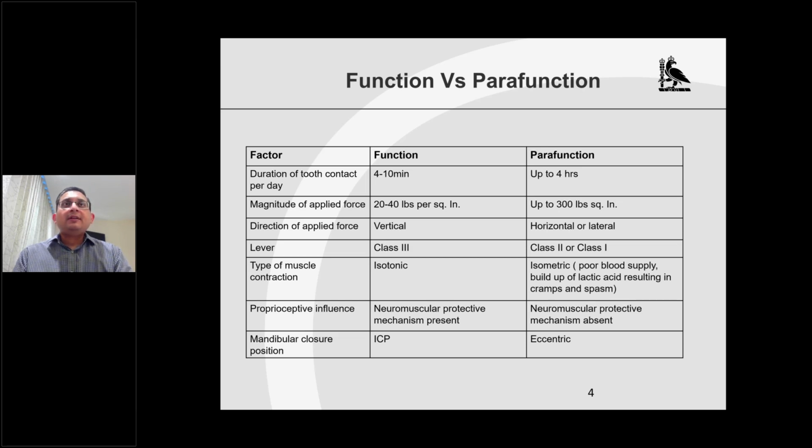And the lever: we have a very weak lever action when you're doing function, which is class 3. That's less disruptive, whereas we have class 1 or class 2 lever action when patients parafunction. The muscle is different. Proprioception is less when patients parafunction, because that happens subconsciously. And again, the closure position is different in function versus parafunction.